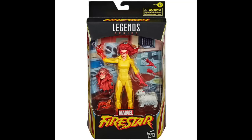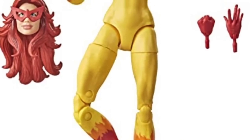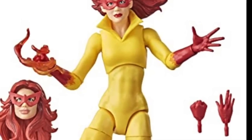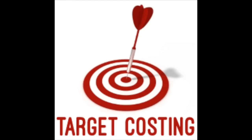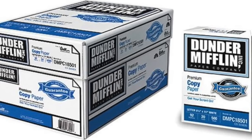Let's look at a $20, now $25 example of a figure. So a Marvel Legends basic figure, in this case, Firestar. All right, Firestar wasn't sold at retail, it was a fan club exclusive, but works perfectly to represent what a $20 retail figure would be, right? It has to have the same target costing as a retail figure because it has to give the same amount of value. So it works perfectly as a good example. In this case, you just get a little doggy instead of a Build-A-Figure piece, but more or less the same amount of product. So let's look at what's in Firestar.